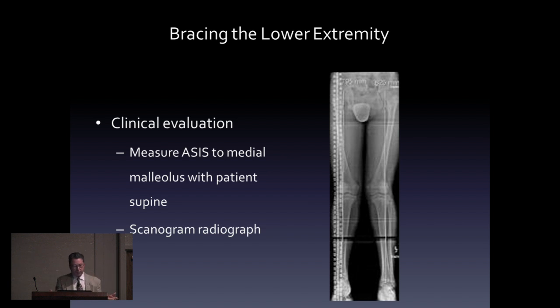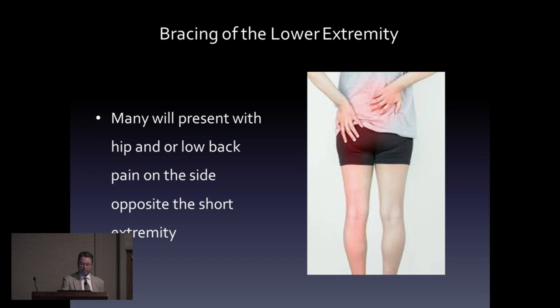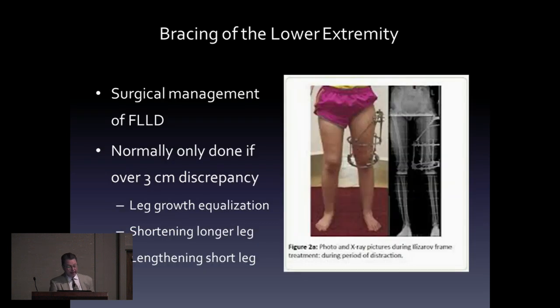So just don't be afraid to look for it, because you guys can have a huge impact on this population. You can make a lot of happy people by solving their back pain. So again, many will present with hip or low back pain, and as soon as I say, is it left or right, they tell me where it is, I'm automatically looking for the leg length discrepancy to be on the opposite side of that. And this is so common, folks. I got to tell you, it's like night and day.